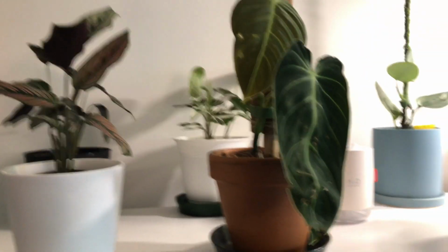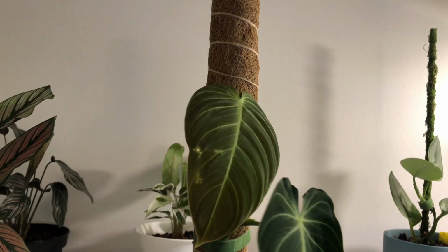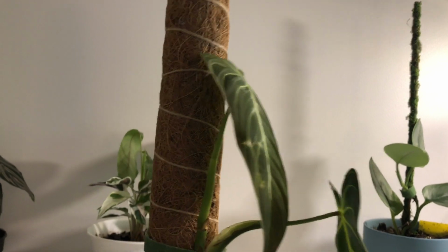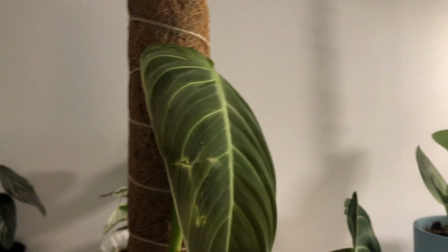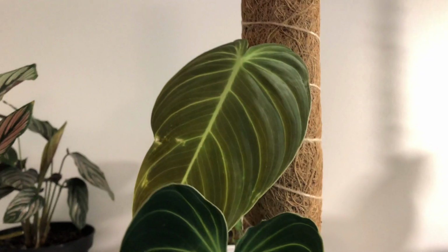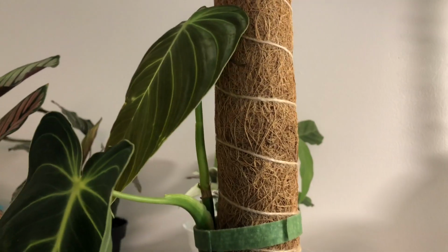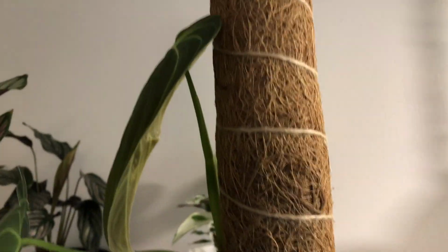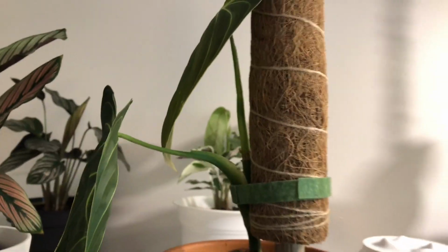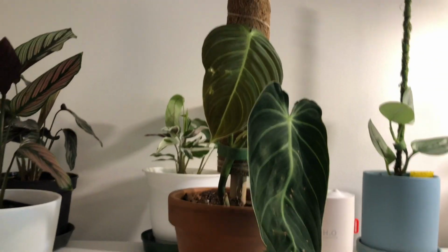Let's see, next to that is a Philodendron Brazil. This is the newest leaf. Unfortunately, the leaf got a little bit damaged as it was coming out, but it has almost finished hardening off. I don't know if you can see it, but it's still kind of got that reddish tint to it compared to this one. This one's like mangled, but I'm super excited for this one to get really big and put out more leaves. And I think, I'm not certain, I don't know if you're gonna be able to see it, but I think it's working on a new leaf already, so that's really cool.